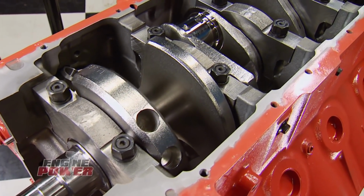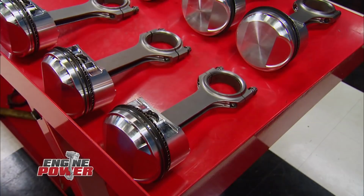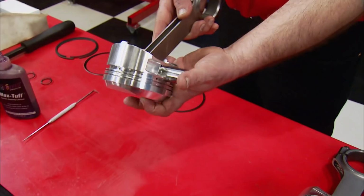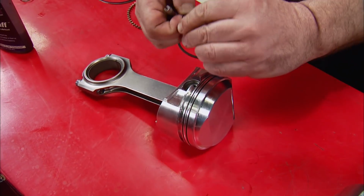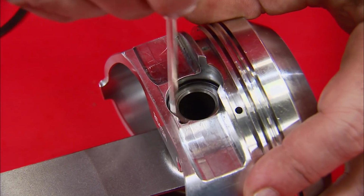We're back and ready to get the rotating assembly wrapped up. To make the connection from the crank to the piston are a set of Eagle's forged 4340 H-beams. They have a shot peen finish and accept a floating pin. They're attached to a set of custom forged Diamond pistons made to Indy specs. Spiral locks will hold the two together.